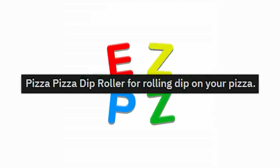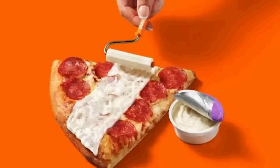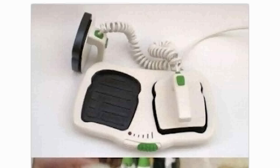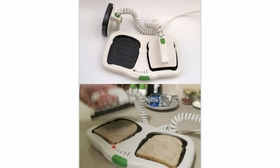Pizza dip roller for a rolling dip on your pizza. Huh. That's cool and all, but I think it's stupid and a waste of money, but I want one. Clear! I need my toast. Clear! Imagine the doctor mixes these up and he's just like, clear! And then burns the patient's chest.